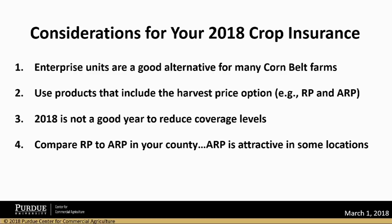The probability of collecting in a given year starts to go down when you switch from either the basic or the optional to the enterprise units. But from a long-run consideration, I don't think that's the primary consideration. And I know that's something you want to think about. What you really want to do here, for most cases, is purchase insurance that helps you manage the risk for your enterprise. So that's why we think that's a good alternative. The way the premiums are structured, it can be pretty attractive relative to the other two alternatives.